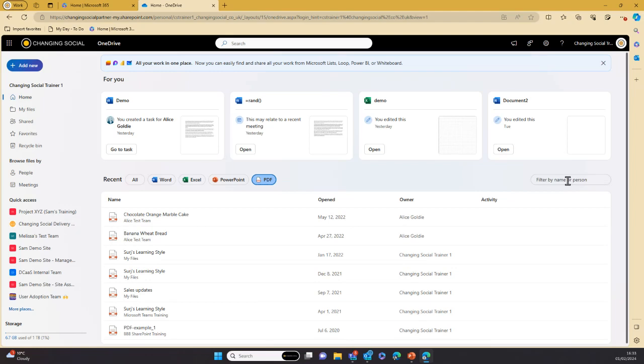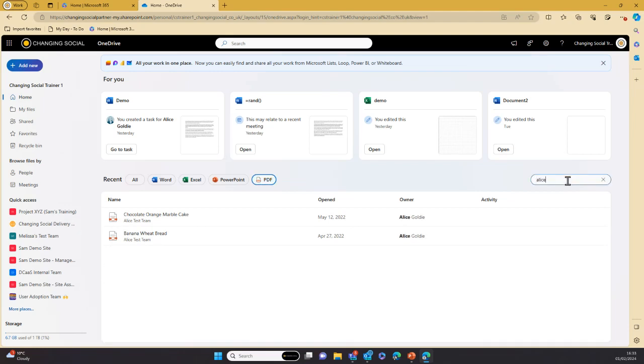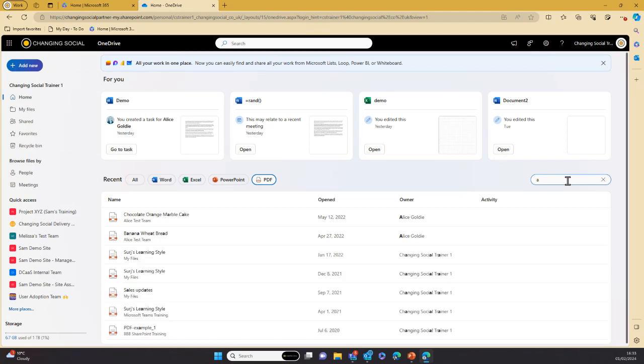You might also choose to filter by a person. So I might choose to filter by Alice. Again, I don't have to click search. I don't have to click enter. You see, as soon as I started typing there, it does it automatically for me. That experience is so much faster than it has been in the past. So I definitely recommend taking a look at the new OneDrive experience for that.